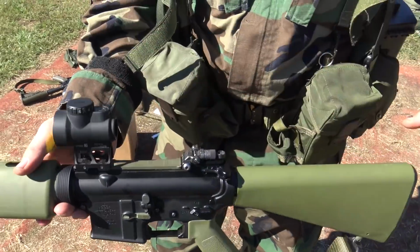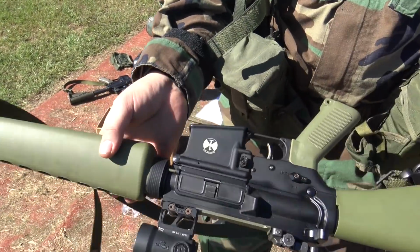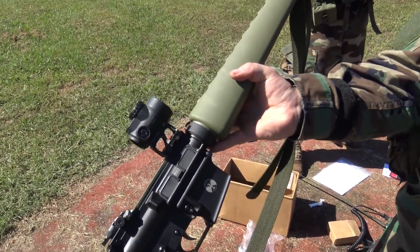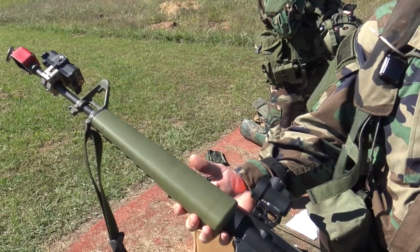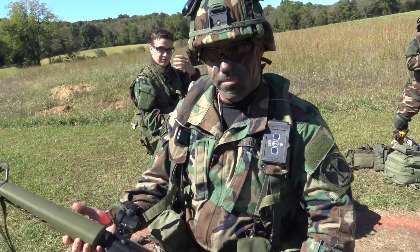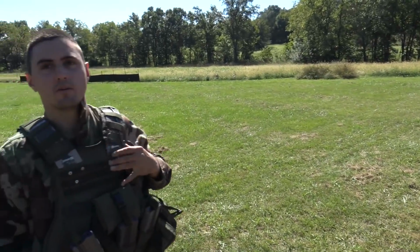Can use red dot in the day. What kind of optic is that? This is a Trijicon MRO. I gotta ask because I know someone's gonna ask. Nice. This is a Battle Arms mount. And that rifle is extremely light, gents. Have you weighed it? Do you know how much it weighs? I believe it's around 6 pounds. 6 pounds. Unbelievable. Nice. Appreciate it. USGI loop sling.